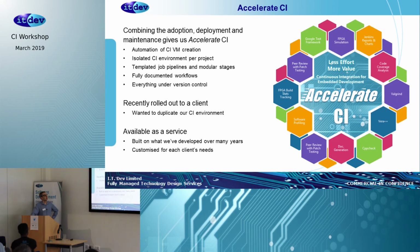We have an isolated CI environment per project, so it's now really easy to give client access to just that machine. We would just set up a VPN connection to that machine only, and then we're guaranteed that they can't access anything else in our system. We've got our templated jobs and pipelines and modular stages. So that's quite flexible, and Accelerate CI includes all the stages that we currently use across all of our projects. A new project might not use all of these. You might not be doing FPGA stuff at the same time as software, and you can just pick and choose as you require, but as it rolls out, it has everything, and then you just customize it.